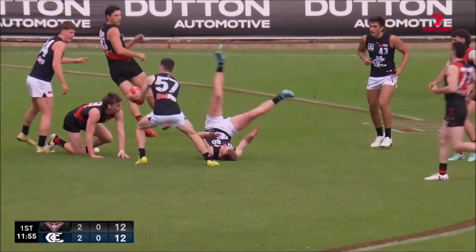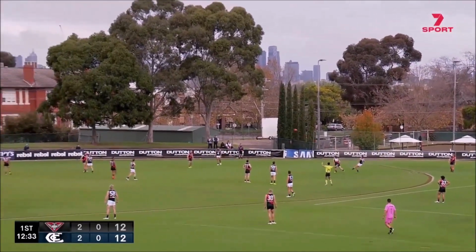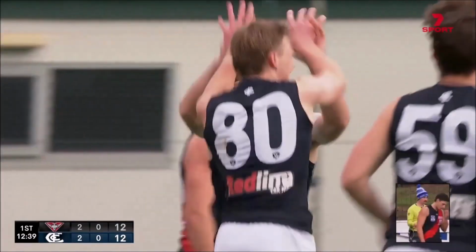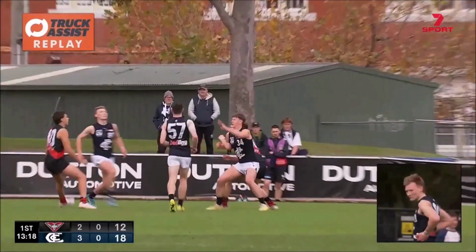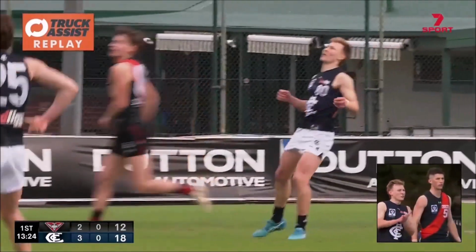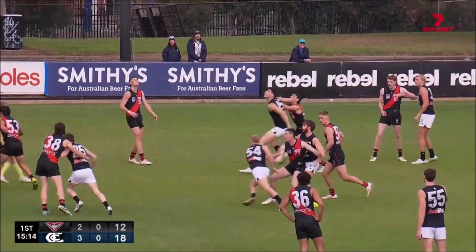Visitors into attack again, and Lambert presents. Matches this season, the former VFL Tiger and Dolphin. Kept it low enough, kept it straight enough, and Carlton have their first lead. Here for the Blues, forward 50 entries, getting some bang for buck. They were very inaccurate last week, which probably ended up costing them the game. 6 entries. But getting creative here.